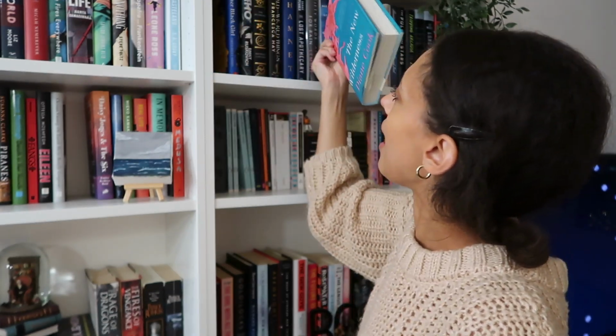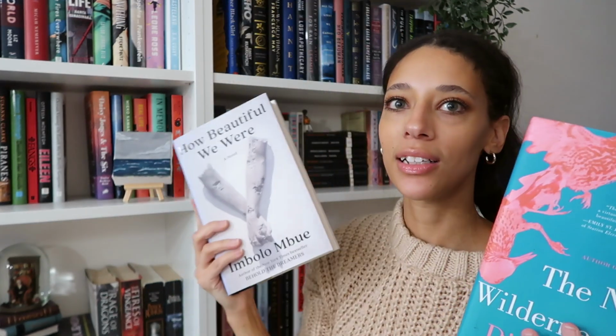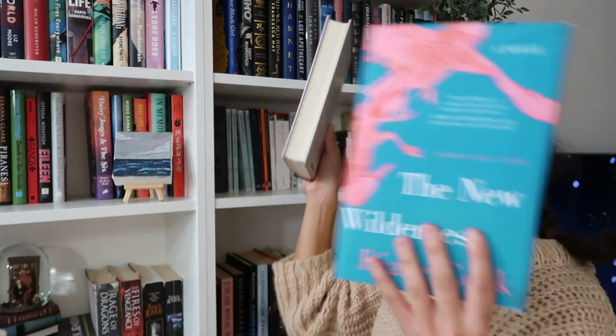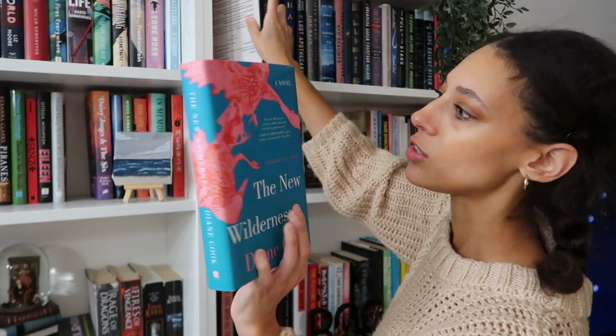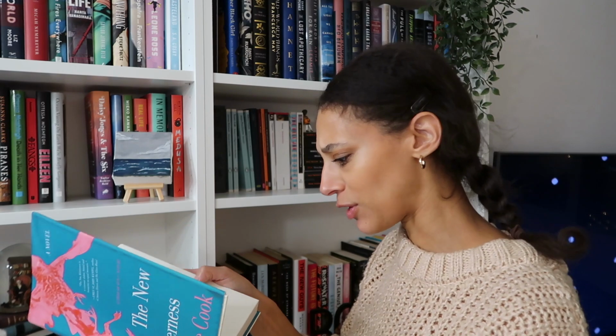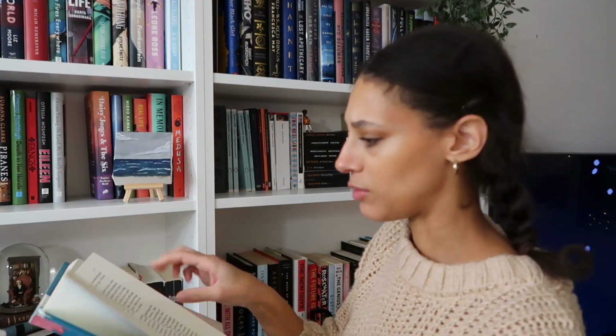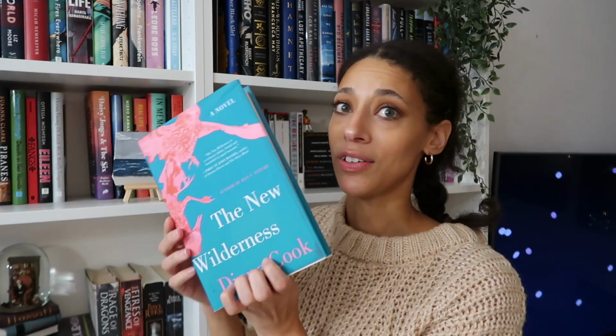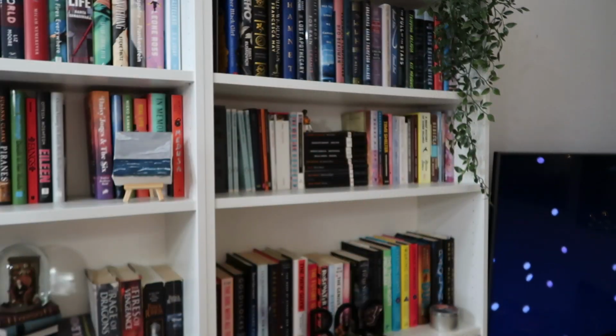Yeah, this one. I think I was between these two, but I am very interested in reading this one. This one, I think I need a little push. This is The New Wilderness by Diane Cook, and this was shortlisted or longlisted for the Man Booker Prize one year, and I was really interested in it. I don't know why the pages are bent. I have yet to read this. This was a few years ago, so let's add that one to the list.